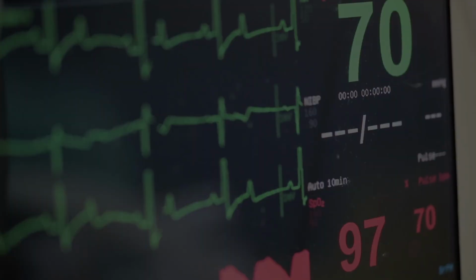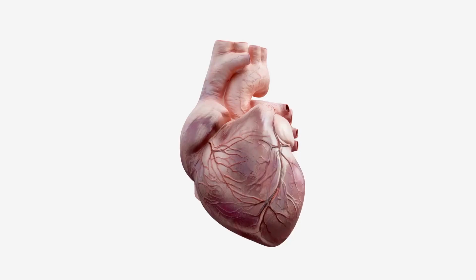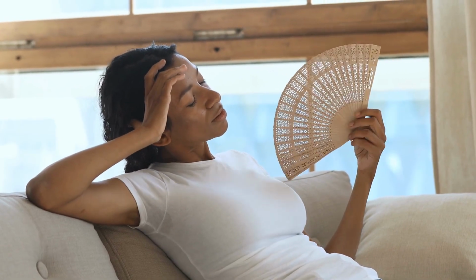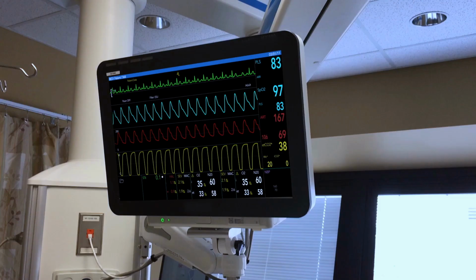Then, we have what's called dilated cardiomyopathy, easily translated as a weak heart muscle. This one is a condition in which the heart becomes enlarged and cannot pump blood effectively. Symptoms vary from none to feeling tired, leg swelling, and shortness of breath. It could result in chest pain or fainting. Complications can include heart failure, heart valve disease, or an irregular heartbeat.